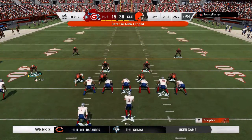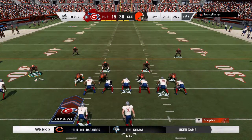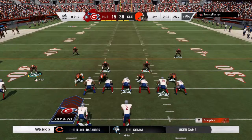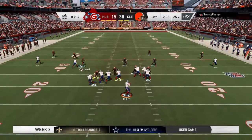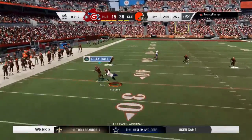The offense now at the line, ready for their next drive. Let's go, let's bring it. You go to Foxtrot. Now, here's Miller on 1st and 10.